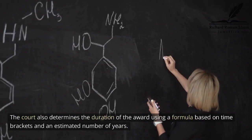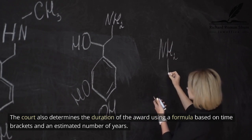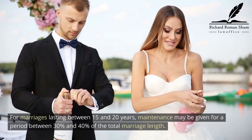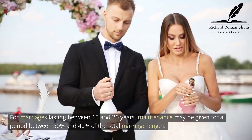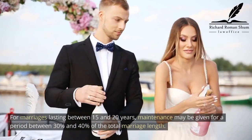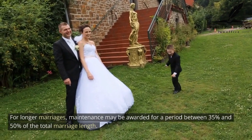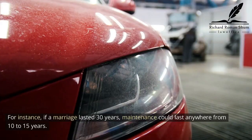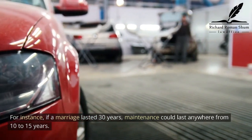The court also determines the duration of the award using a formula based on time brackets and an estimated number of years. For marriages lasting between 15 and 20 years, maintenance may be given for a period between 30% and 40% of the total marriage length. For longer marriages, maintenance may be awarded for a period between 35% and 50% of the total marriage length. For instance, if a marriage lasted 30 years, maintenance could last anywhere from 10 to 15 years.